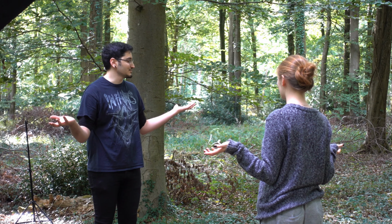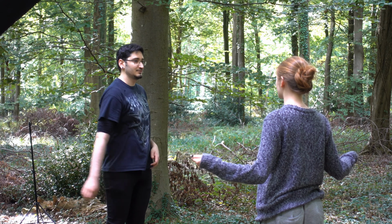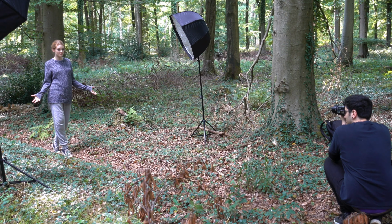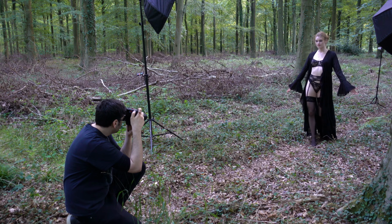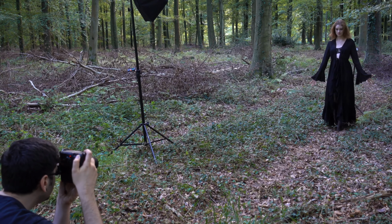I have a decent number of smoke bombs with me, but each of them lasts only between a minute and a minute and a half. So if you hope to get the shot you have in mind, everything has to be set up beforehand. Lighting, composition, the model's posing and facial expression and position, as well as the direction and strength of the wind in regards to how it will affect the smoke movement.